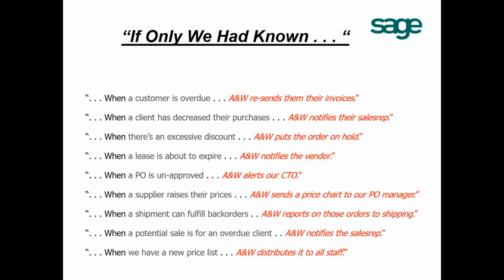So what we've got on the left of this slide are all of these business scenarios, or perhaps a better way to put it, business pains. And on the right-hand side, in red, what we have is what alerts and workflow, A and W, can do in response to those conditions. You'll notice in scenario number 1, if a customer is overdue, let's have alerts and workflow automatically recognize that and automatically resend those past due customers copies of their invoices, maybe even a copy of their statement.